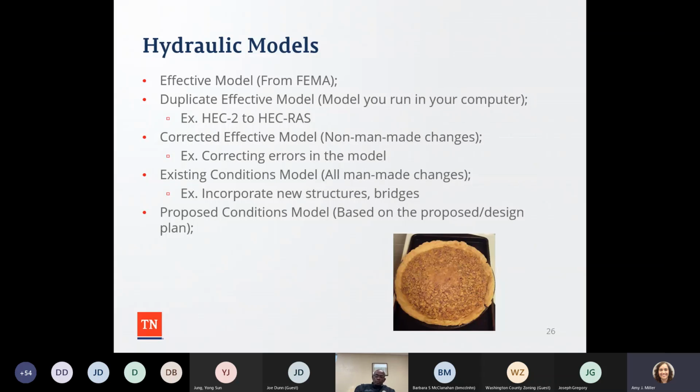So whatever I'm proposing to do, I'm going to input that into the proposed conditions model. The thing to remember about this is everything has to kind of come out the same. Everything has to be identical, right? And so if you have any kind of changes in the base flood elevation, the floodway widths, or the base flood discharge, if you have any kind of changes, it has to be submitted as a conditional letter of map revision if there's increases. So that's important to remember.